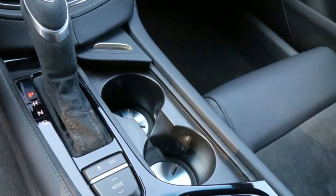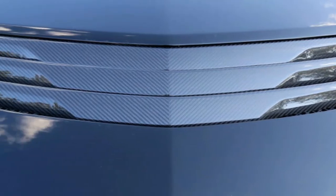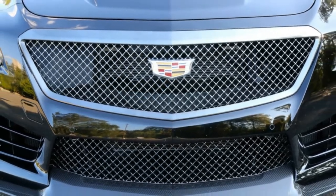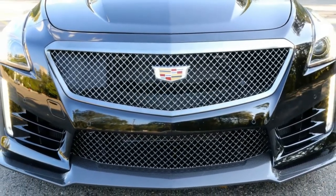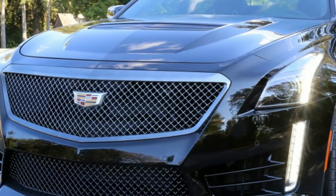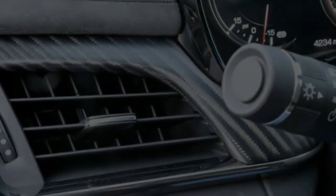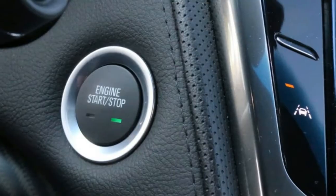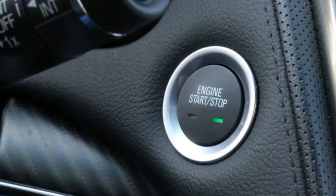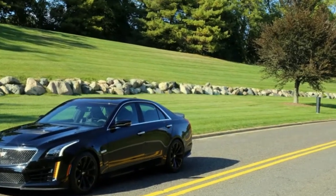It looks menacing, too, with the black paint, big intakes and tons of real carbon fiber. The fact that a genuine Corvette engine rests under the carbon fiber hood is as awesome in real life as it is on paper. The interior, aside from CUE, is probably the best I've ever seen in a GM vehicle. It's all black, meaning there aren't a plethora of colors and materials like other Cadillacs. Also, the Recaro seats are worth every penny.